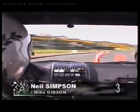Neil Simpson and Mike Gibson setting the initial pace in the debut run for the Volkswagen Polo.